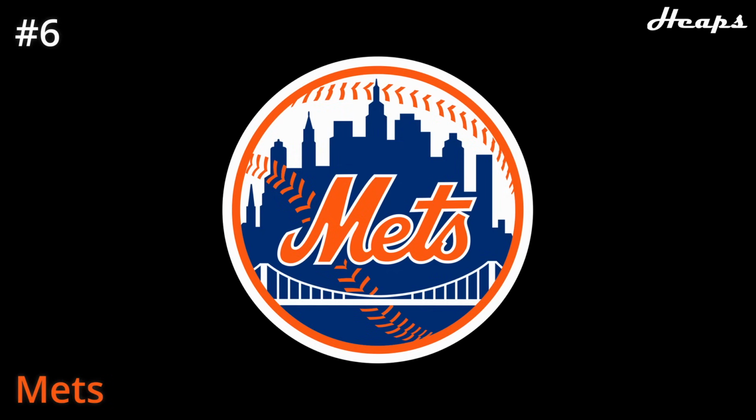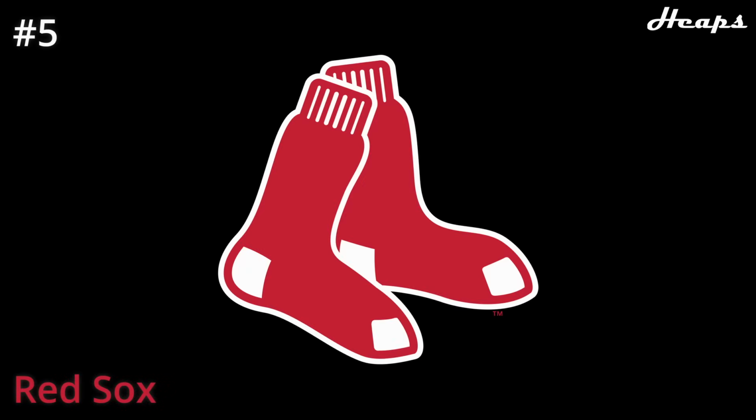You have the New York City skyline, which looks amazing, and then a nice white bridge in front of it, which actually is not a specific bridge, but which rather references all New York bridges in the area. To top it all off, you have the beautiful Mets font in the center, and it's a simple, well-rounded logo that looks amazing. Cracking the top 5, we have the Boston Red Sox logo. One of the most iconic logos in all of sports entirely.